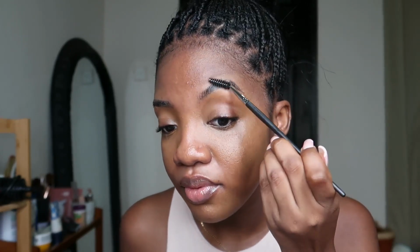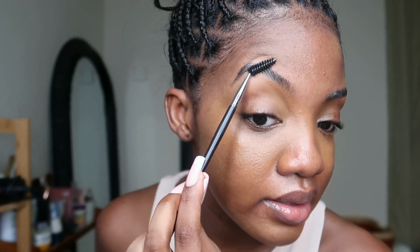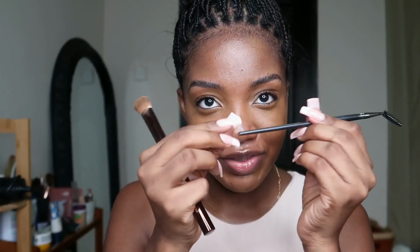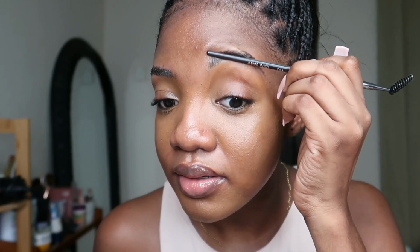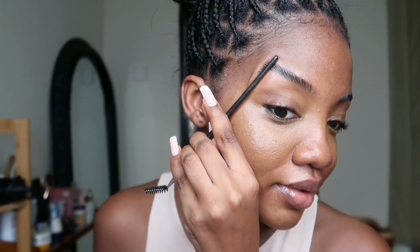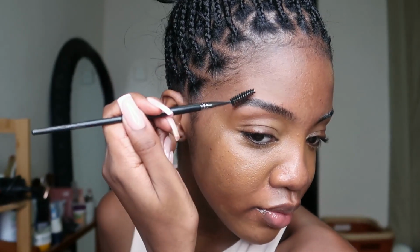Now that my glue is dried, I've not forgotten about it, I just brush it up. Brush it up. Now it's tacky. Brush it up. And then I'll use this part of the tool to give it a laminated look. And then I brush it and shape it how I want it to be shaped.